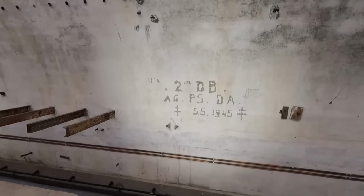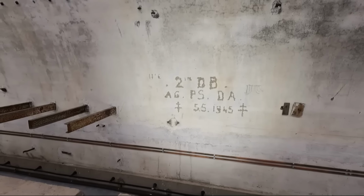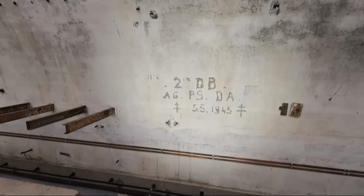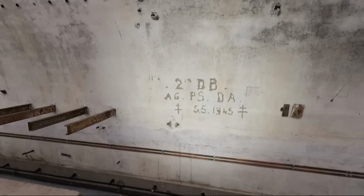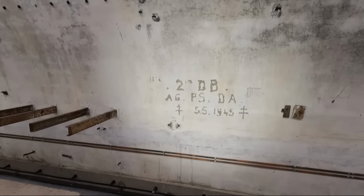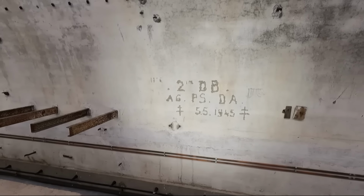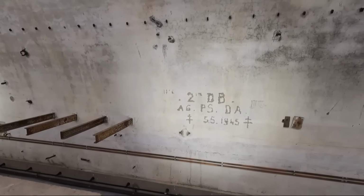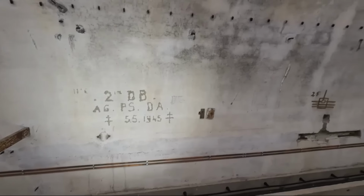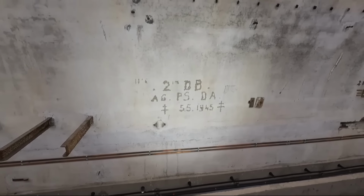What's that say? Two crosses of Lorraine have been scratched into the wall. Between the two, there is the date, the 5th of May 1945. On this day, AGPS and DA entered the bunker. Although we only have their initials to go on, the abbreviation right at the top tells us that they belonged to the 2E Division Blindée, the 2nd French Armoured Division. This was one of the Allied units that reached Berchtesgaden on the evening of the 4th of May 1945. The Cross of Lorraine was a symbol of the armoured division, but also of the French resistance, which had fought the German occupation from 1940 onwards. Interesting. So, that is original.